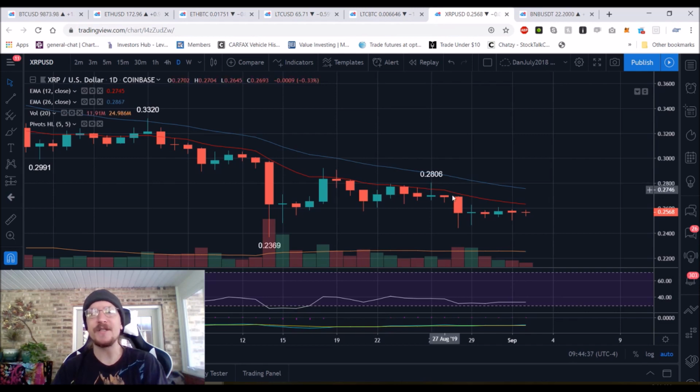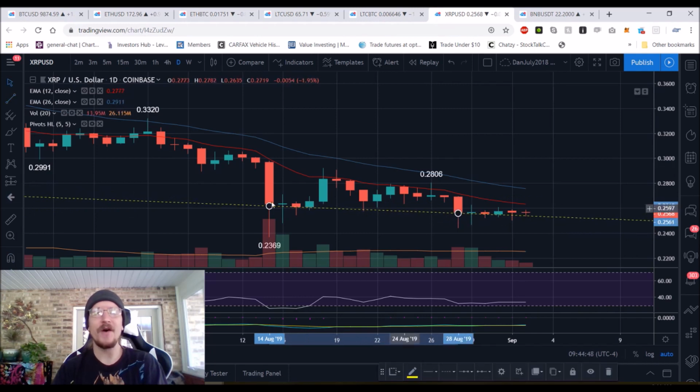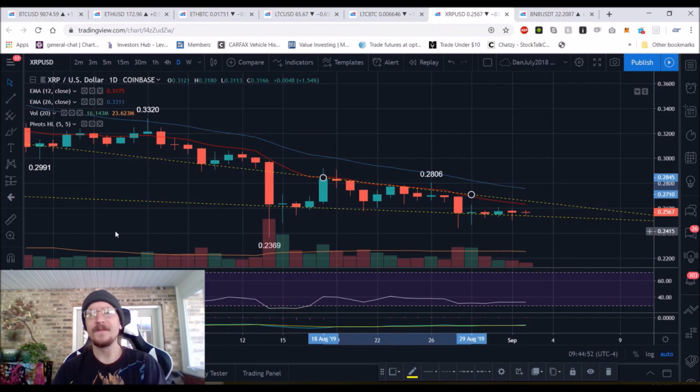28 cents is resistance, and we do have support of 244 and 236. Tightening range. Again, we could draw something similar here, although it wouldn't be much of a falling wedge. It just tells us the range is certainly constricting, and a break is imminent within a week.